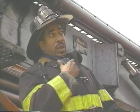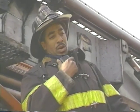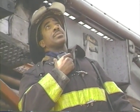120 roof to 123 roof. 123 roof to 120 roof, go ahead. What route did you take to the roof, Kay? I went up the building on the exposure 4 side and over the top. 10-4.